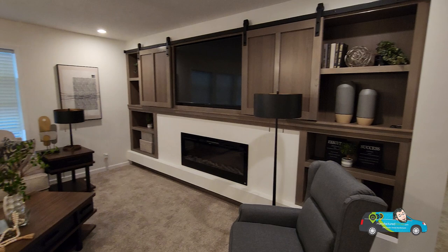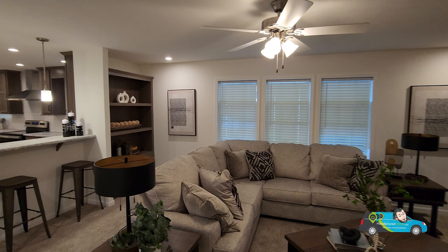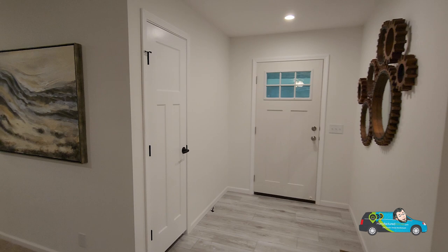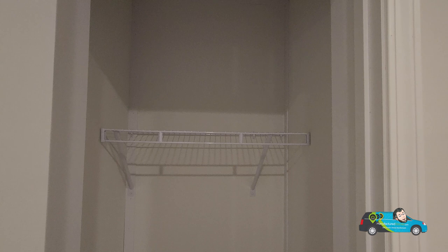One thing that I do think is cool here is on this side you have enough room for seating for at least 4 to 5 people overlooking the kitchen, which is really cool. Another look at this foyer here, and hey, let's see what's behind door number one here. This is a coat closet right by the door. So that is always good to have right by your door.